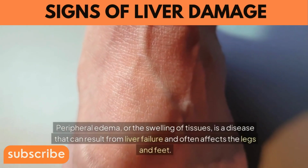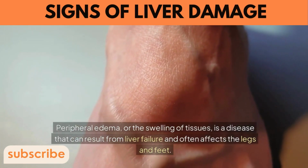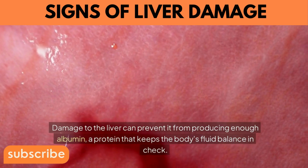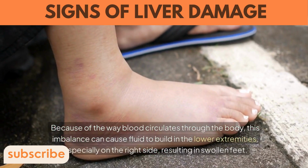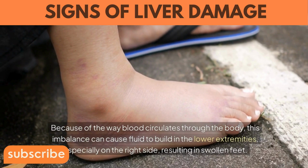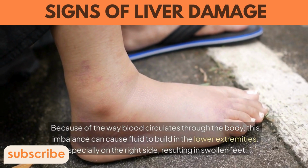Number 3. Swollen right foot. Peripheral edema, or the swelling of tissues, is a disease that can result from liver failure and often affects the legs and feet. Damage to the liver can prevent it from producing enough albumin, a protein that keeps the body's fluid balance in check. Because of the way blood circulates through the body, this imbalance can cause fluid to build in the lower extremities, especially on the right side, resulting in swollen feet.